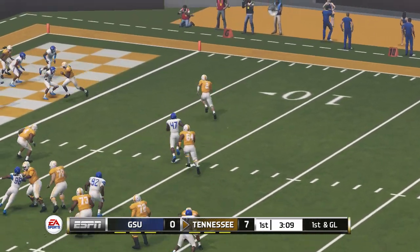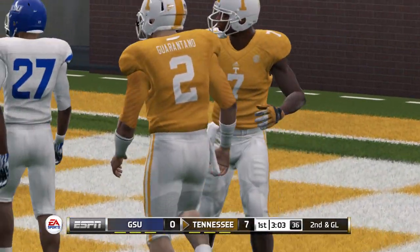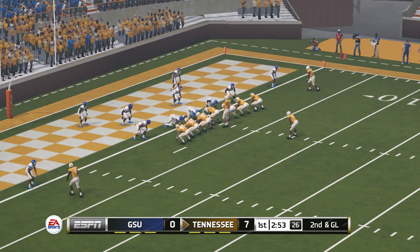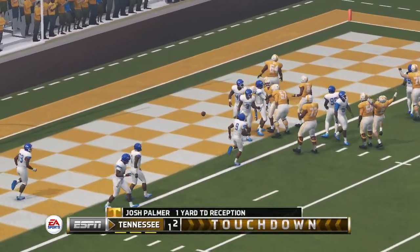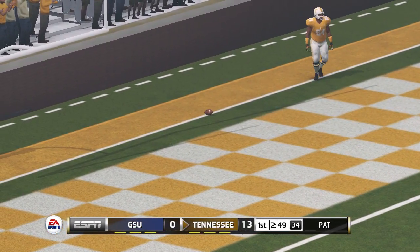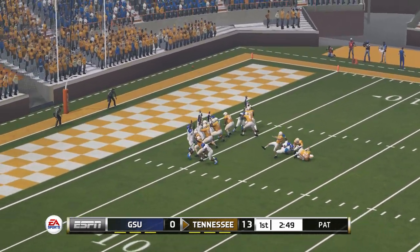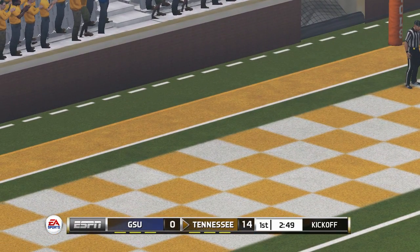He's scrambling, runs with it, and he's got room. Decides to slide. It's second and goal. About a yard to Pater. Quick throw in the end zone, touchdown. He makes the PAT. A six-play, 64-yard drive, and it results in a touchdown.